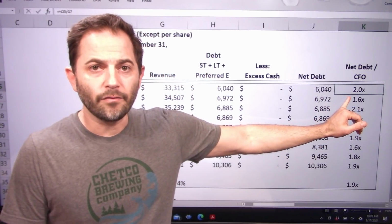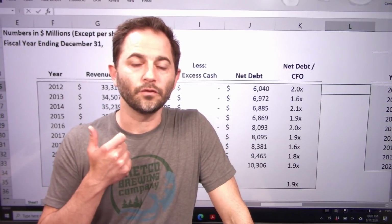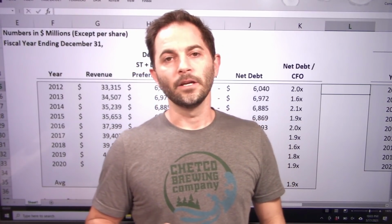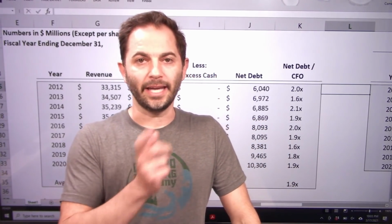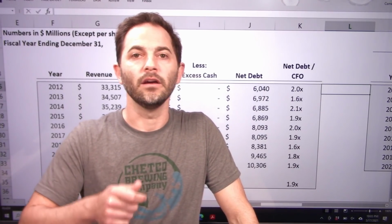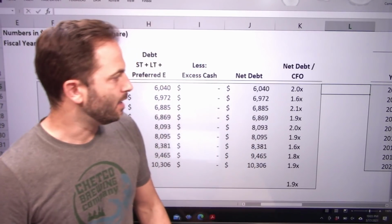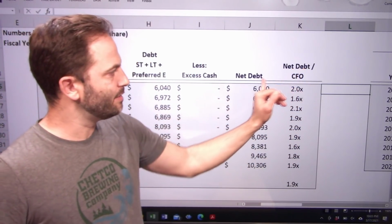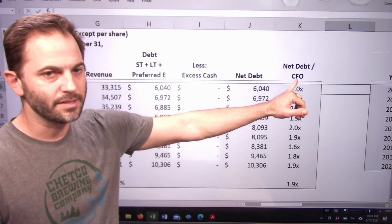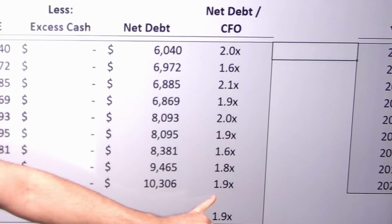Now, leverage ratio. Here, what I'm using is a cash flow from operations figure. Again, we can't look at EBITDA, so I'm not picking that up. I'm going to pick cash flow from operations because I know it's hard cash that they made from running their business. And I'm going to compare the outstanding debt to that number. When I take net debt, which is essentially this column because there's no cash, divided by the CFO, which we'll cover in a second, I get 2 times to 2 times.